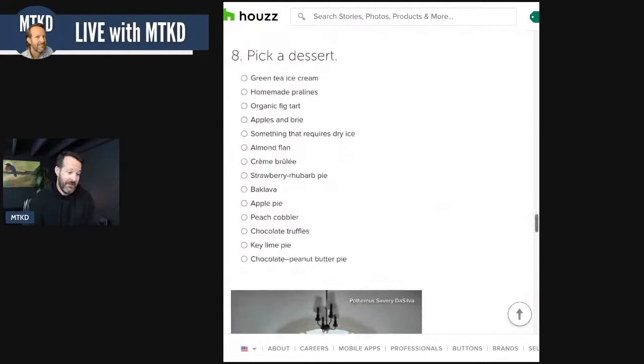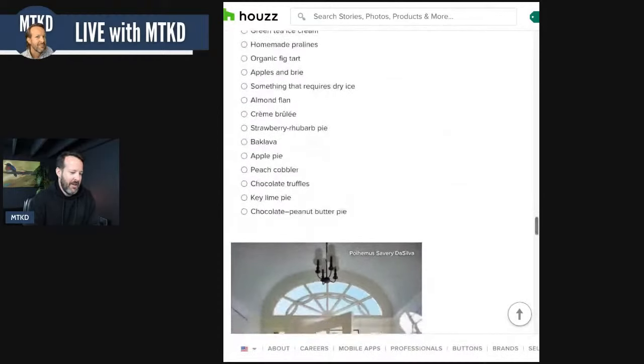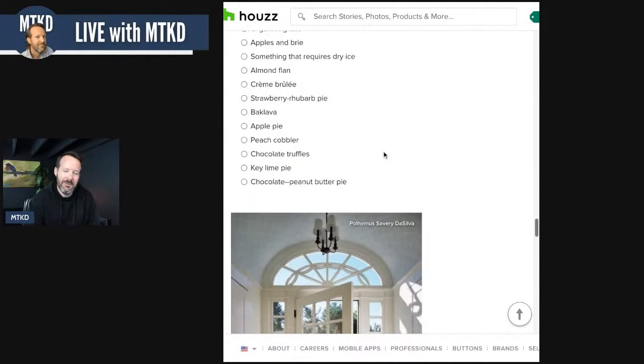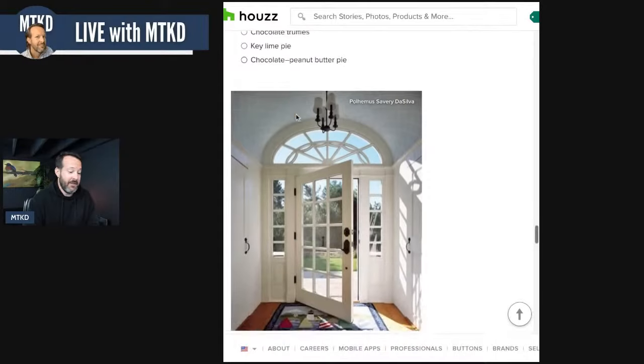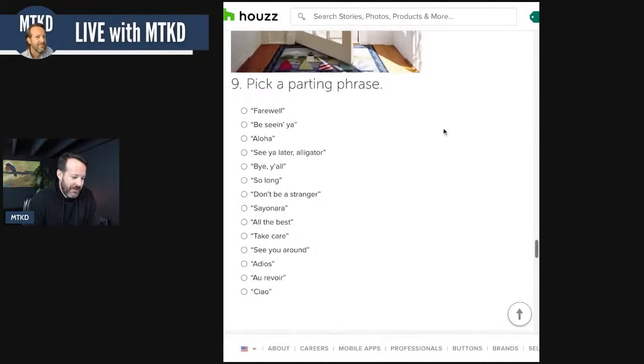Pick a dessert. Okay. Green tea ice cream, homemade pralines, organic fig tart, apples and brie, something that requires dry ice. Really? Almond flan. Creme brulee, strawberry rhubarb pie. I don't like rhubarb. Baklava. I don't even have to go any further. I'm picking that. That is delicious. Love baklava.